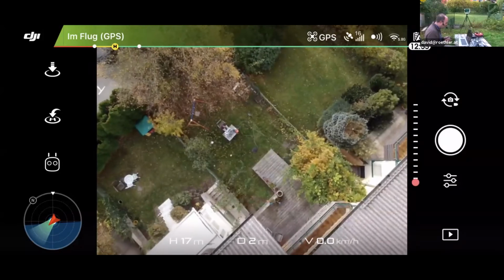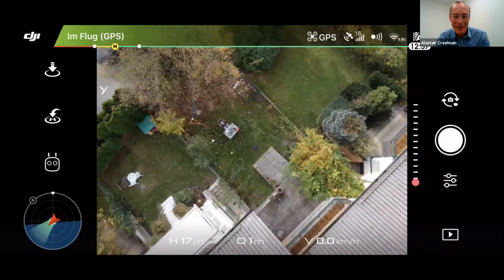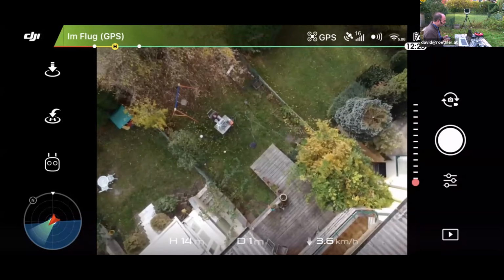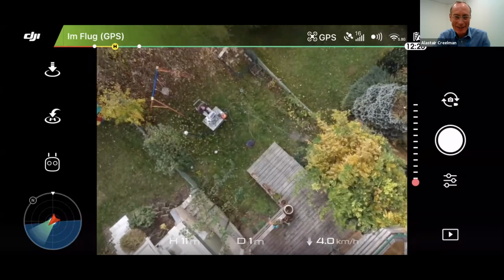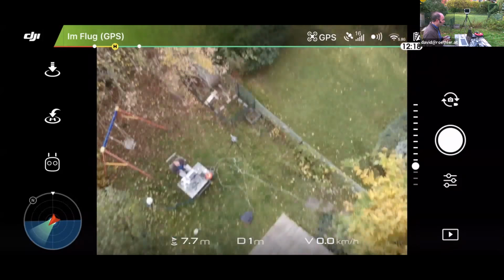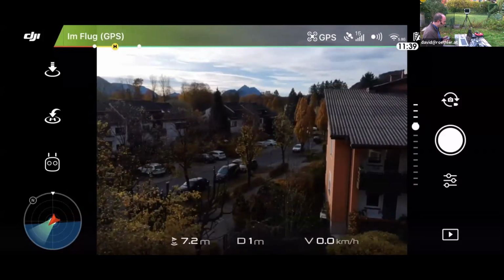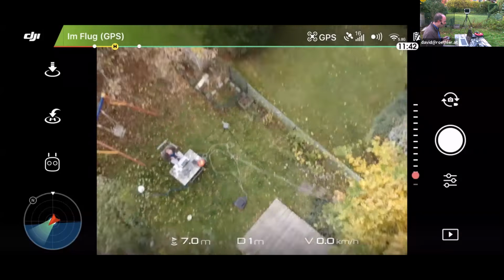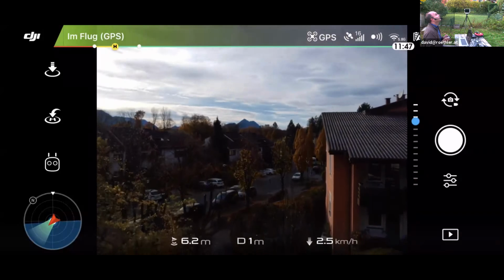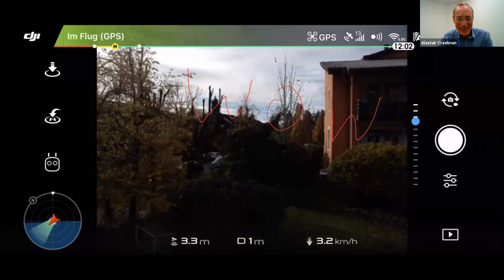Now you can see me sitting in the garden. And your neighbors will definitely wonder, what on earth is that guy doing? Is he a spy? Is he doing top secret stuff? Down we come. What is nice is that the camera can be remote controlled. I can look down, and I can look up again. And now I try to land safely.